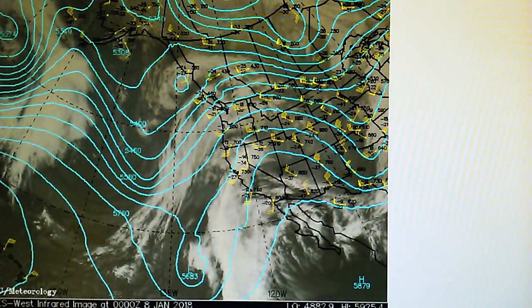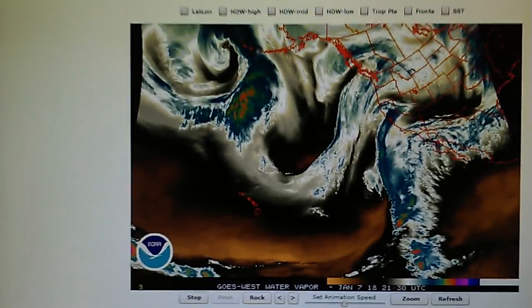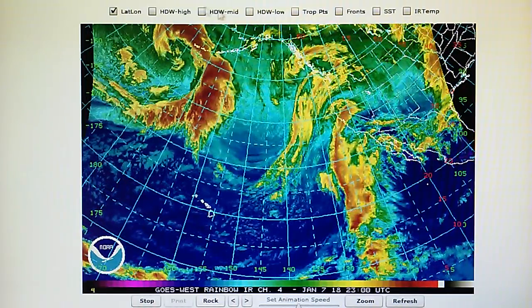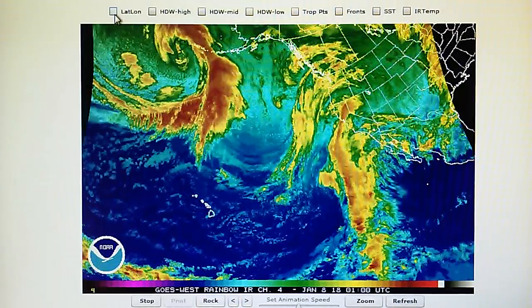All right, so there is the 500 millibar. At any rate, we have this low moving in. That will deliver some rain. And let's see if we can get one of these to load up. All right. Okay, so that's pretty much the report. Those maps are not going to load. And so this is what we're going to get right here. Should be getting a lot of rain.